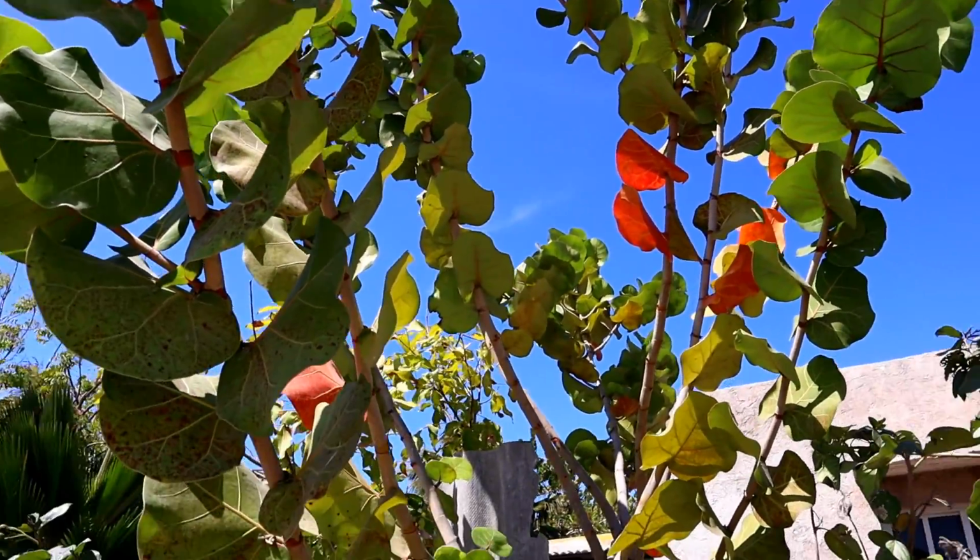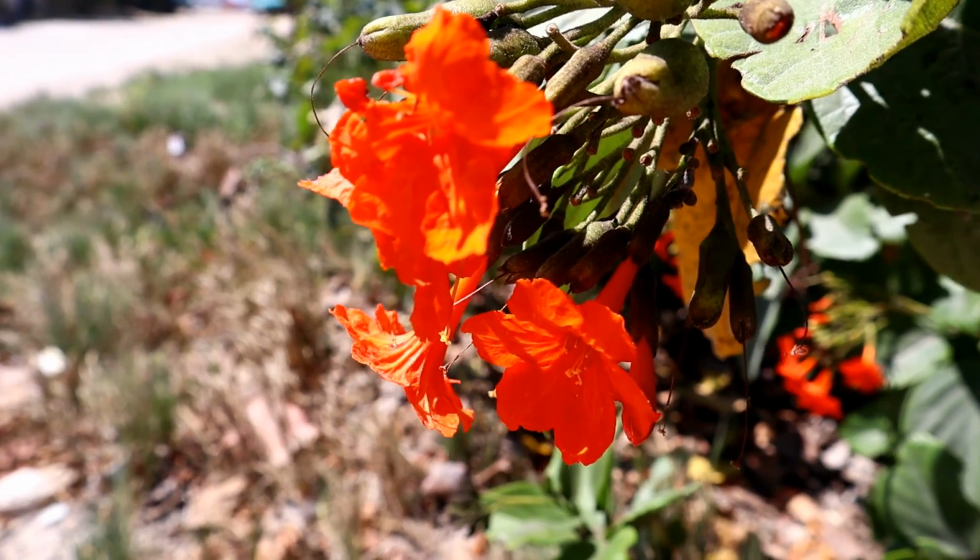Las Coloradas is a very cool place to see, and I think it's totally worth going there for a day trip.